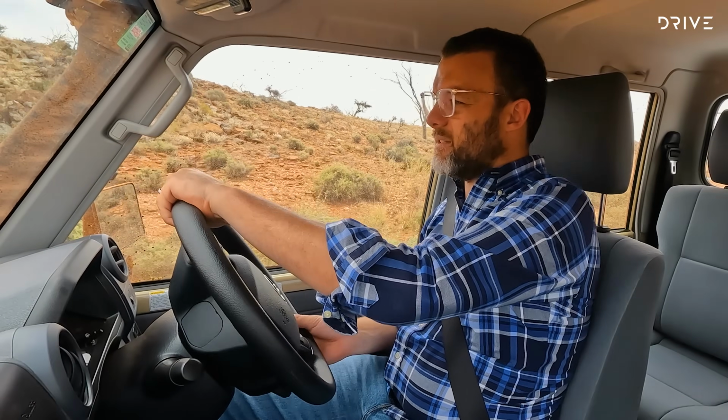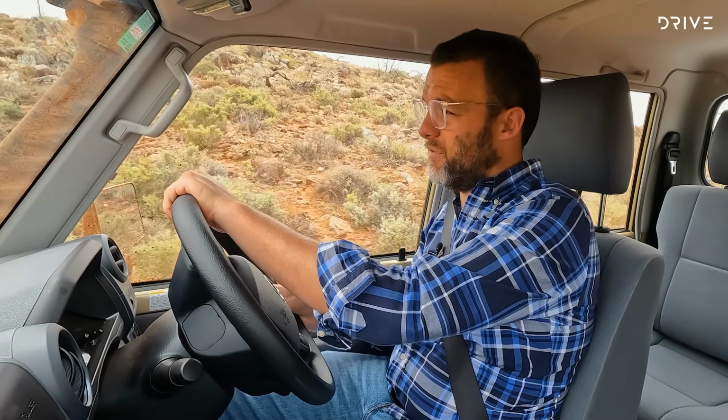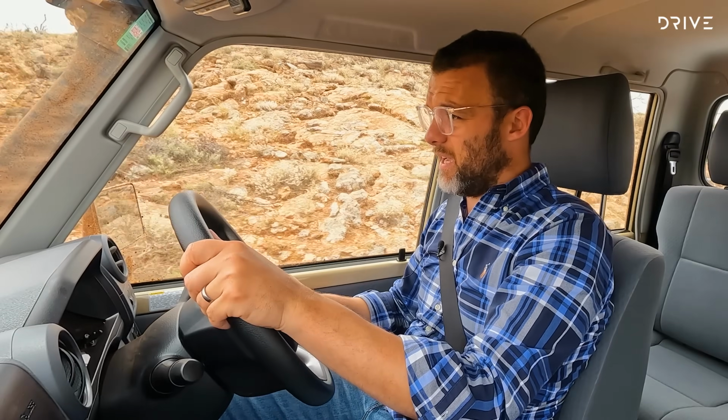So haters are gonna hate, right? What can you do about that? And people are still gonna want the V8, no worries, and I fully get it. But credit where credit's due. This 4-cylinder LandCruiser feels good.